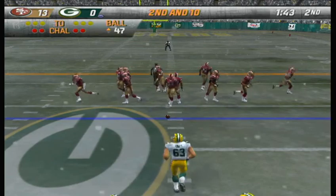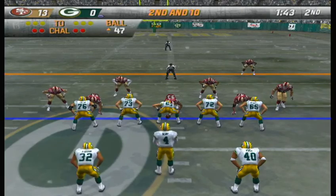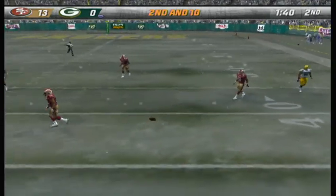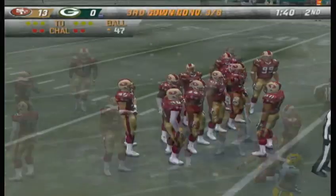Second and 10. Ball on the 47-yard line. The rush is on. Throwing. Incomplete as the defender knocks it away. The driver was the one they were trying to get the ball to. Clements was there on the coverage.